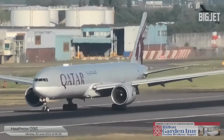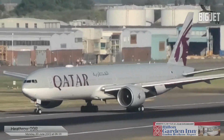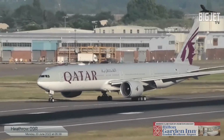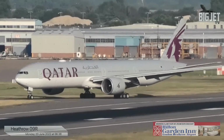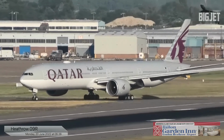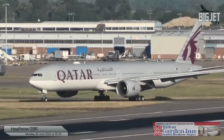And of course, very likely, I would imagine, this guy's going off to T4, you see. Very likely, I would imagine, that this aircraft will have a number of families and so forth who have missed their loved ones.